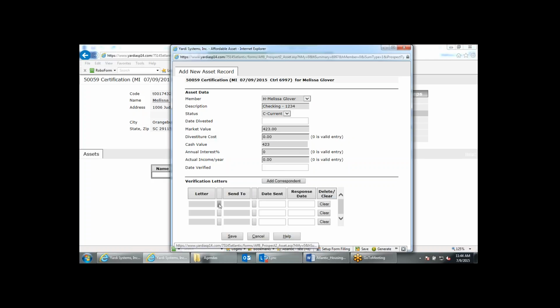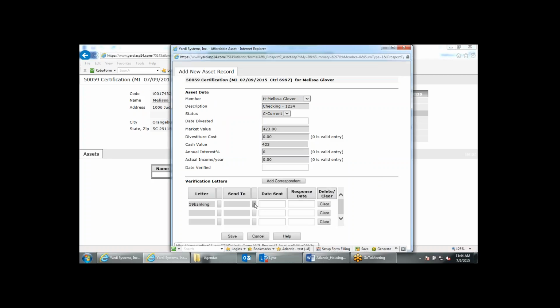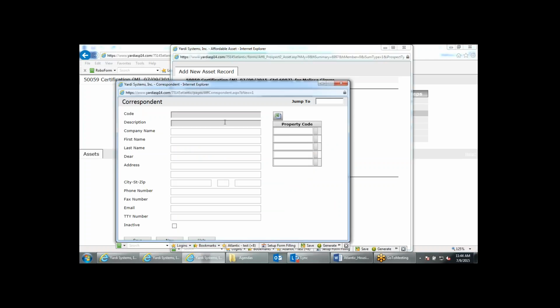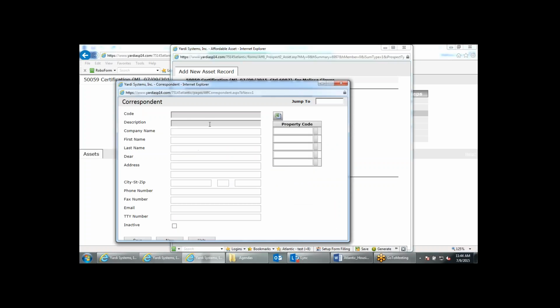The divestiture cost is the cost at which they sold this asset. So for a checking account, this is just going to be 0, because 0 is a valid entry. But the divestiture cost is, and again, using the house as the example, the price at which they sold that house. Voyager will calculate the cash value, and if they're receiving any interest, 0 again is a valid entry, then the actual income per year that they're receiving. Again, we see a date verified, and then we see our verification letters.